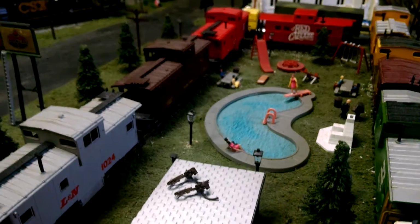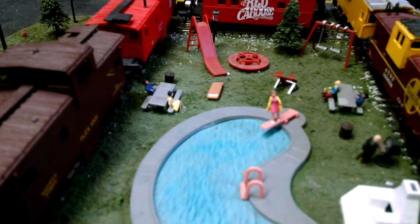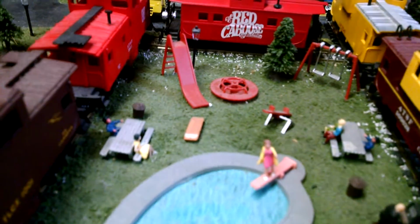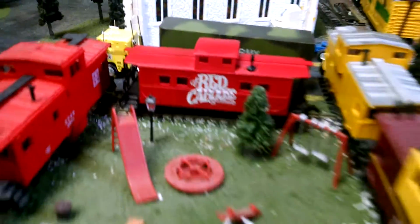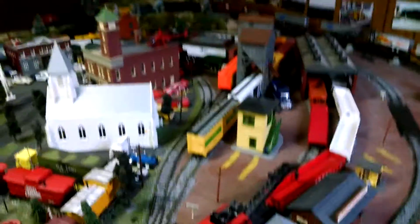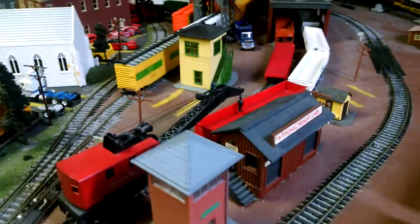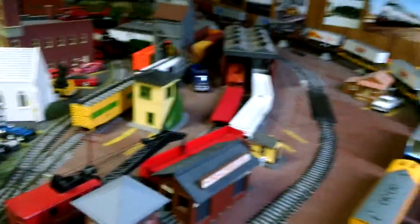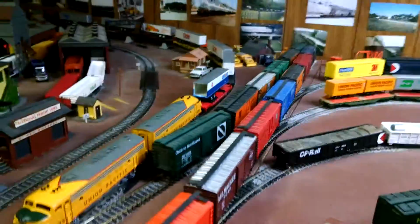Check that out. My little park here's got the people. I did this myself. There's a real Caboose Motel that goes with it. And over here is my little train yard where I store some cars. I back them in the side tracks in the buildings, and they sit right in the buildings in there. This here's my work train. Before I start running, I'm going to talk a little bit about my train yard next.